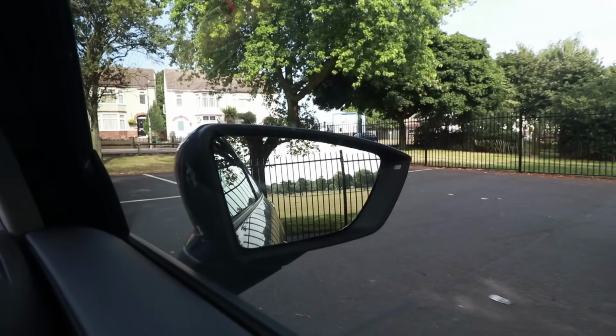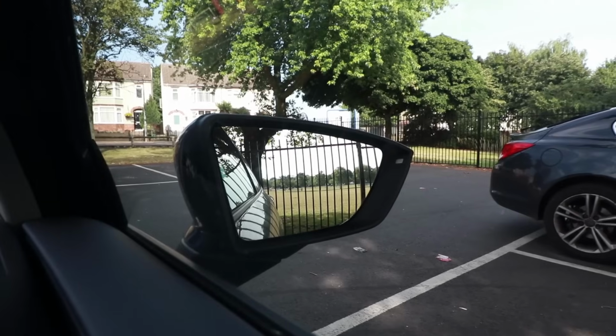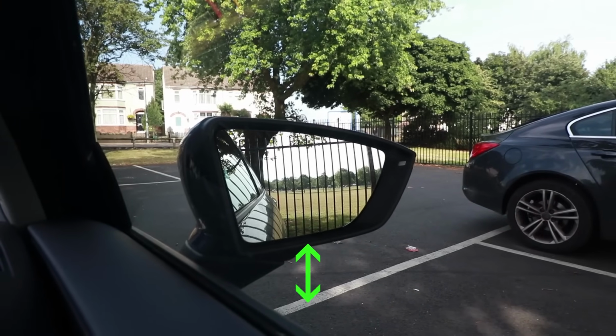You can normally tell that the front of your car is in the bay because the line in front of the bay will appear underneath the wing mirror somewhere around about here. And there you go, job done.